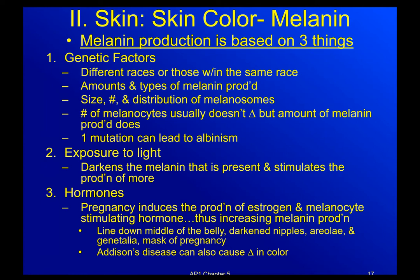Okay? So, melanin production. It's based on three things. First and foremost, genetic factors. Different races or those within the same race can have different genetics and basically show different traits. What's the recipe of melanin that we're using? Do we have more black brown in that recipe? Do we have more red yellow? Depending on what my genetics says, that's the recipe that my melanocyte follows.